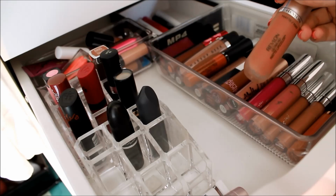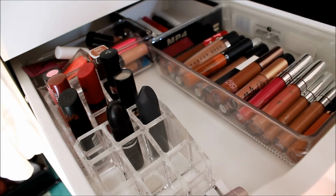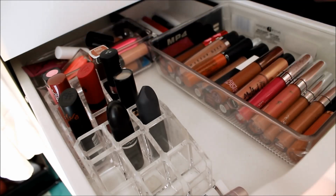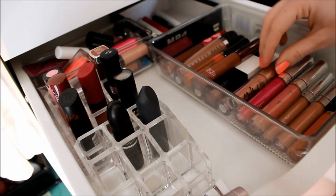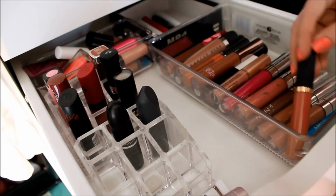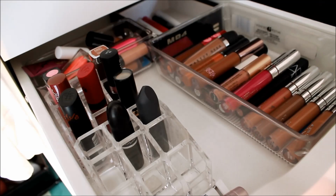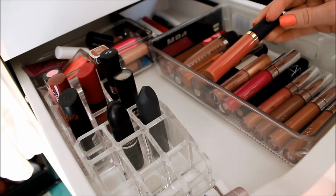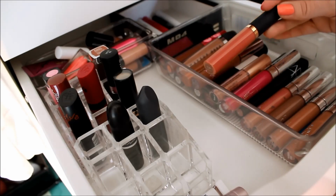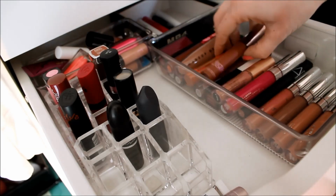I want to pull in this Revlon Ultra HD Matte Lip Color. 2 more. What have I not used in a while? I'm going to pull in this Tarteist Lip Paint in Home Slice. It's kind of like a brownie peachy kind of shade. I think that will be pretty in the spring.